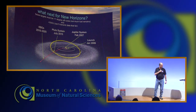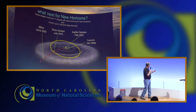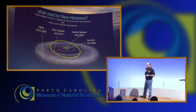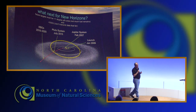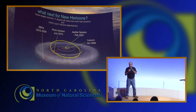What's next for New Horizons? Future targets. It's going into the Kuiper Belt. If you look here at the solar system, you guys probably know that Pluto is at the beginning of a thing called the Kuiper Belt, a bunch of rocky, icy bodies. So New Horizons is going to fly into that. And due to constraints, like I said, it doesn't have much fuel. We're going to try to find more targets for it.